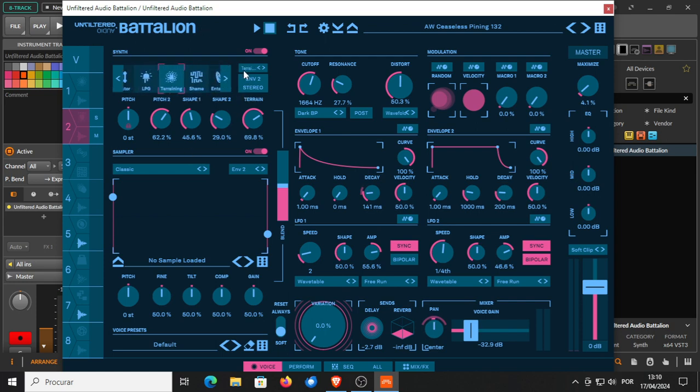Here we are in the same one once again. So yes, a synth with envelope, stereo. You have here pitch 1 and 2, shape 1 and 2, and terrain.